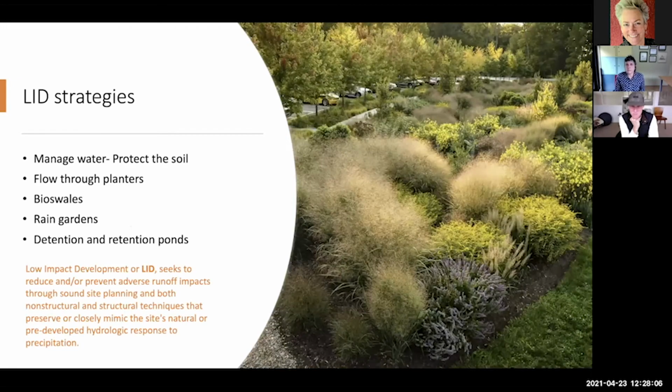Now we're going to shift into some more LID, or low impact development, strategies. And really this again relates to water. And if we manage the water, we can protect the soil. So we've used things like flow through planters that have a weir in them, and the water can back up and be captured and harvested. Bioswales, rain gardens, detention and retention ponds.